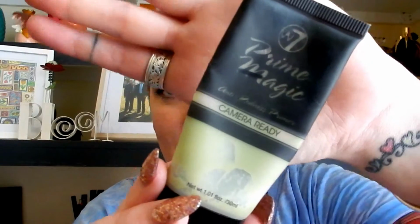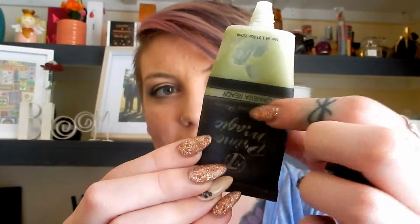So my W7 Prime Magic Camera Ready. This is getting really hard to get product out of, and you can sort of see through the tube now. When I hold it up to the light, there's hardly anything. There's just maybe that much at the top. So this should be finished off by next update, hopefully.